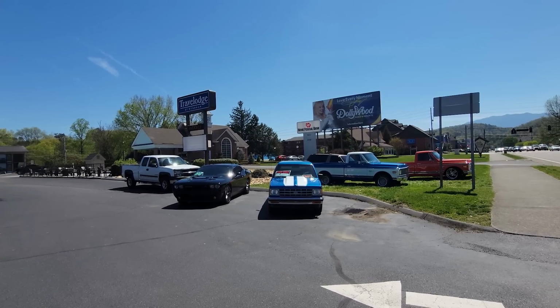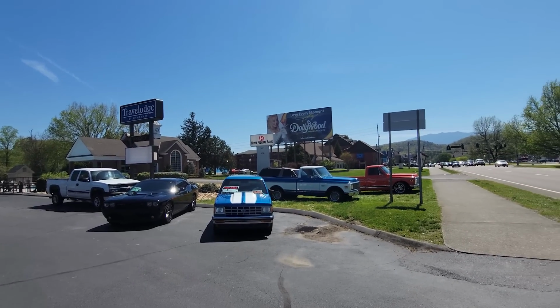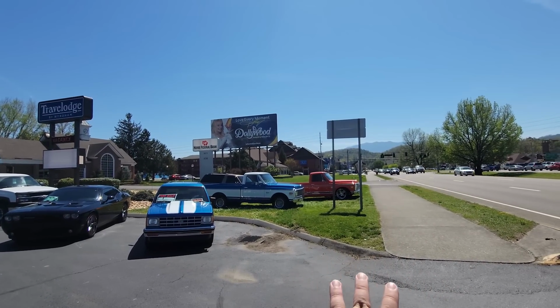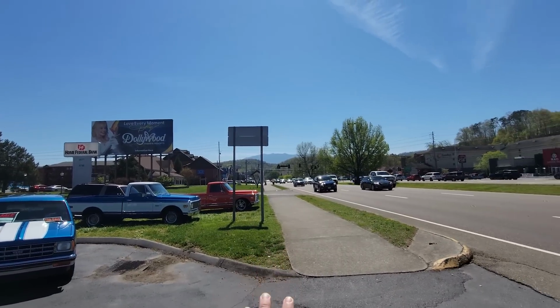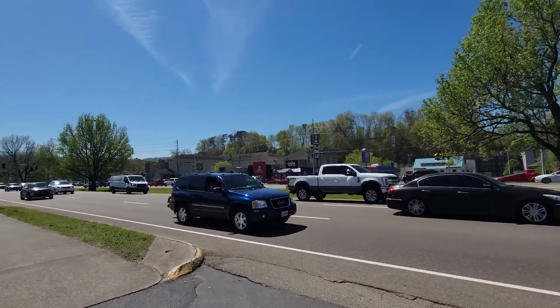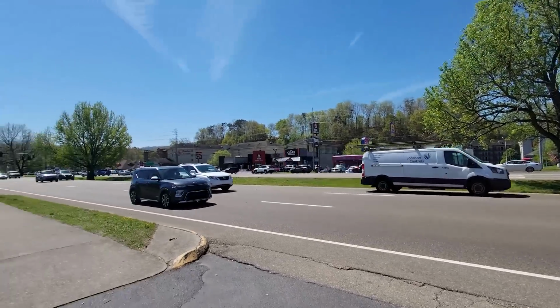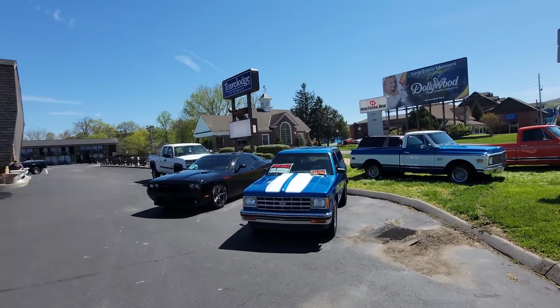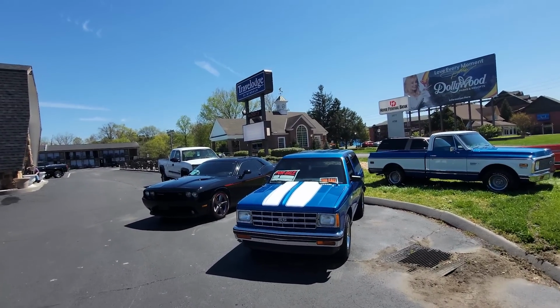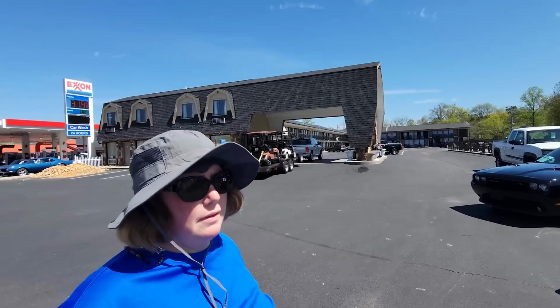They're slowly coming in, and by the end of the week, this whole grassy area will be nothing but cars bumper to bumper, all the way down the parkway, on both sides of the road. I would say about 10% of the cars are already here, and I think it's going to be a big one because the weather is supposed to be so good.